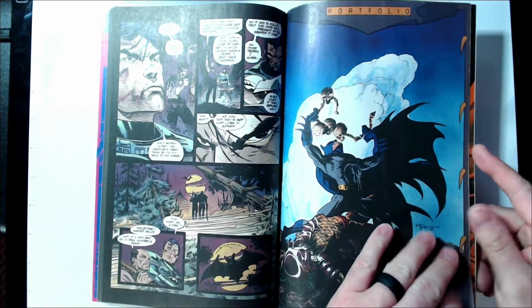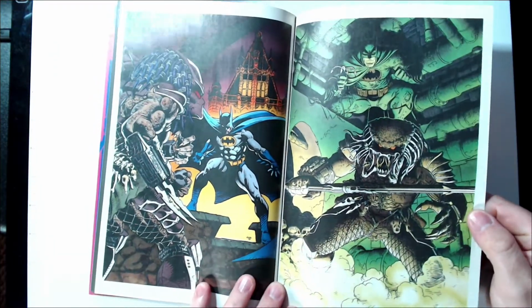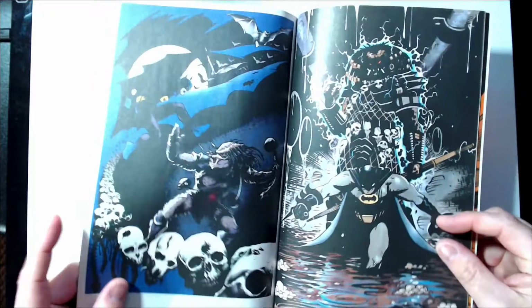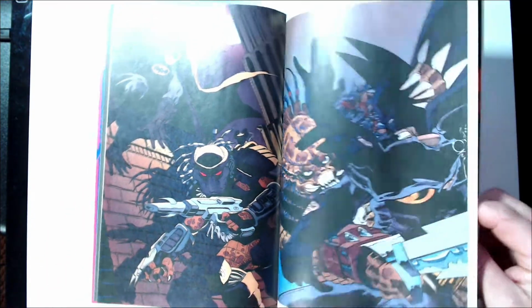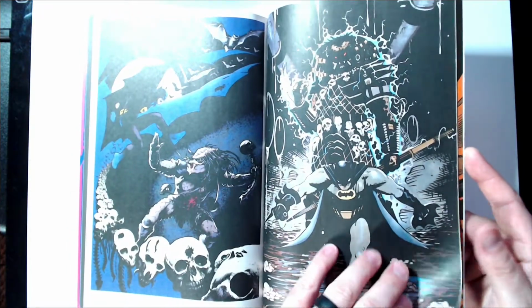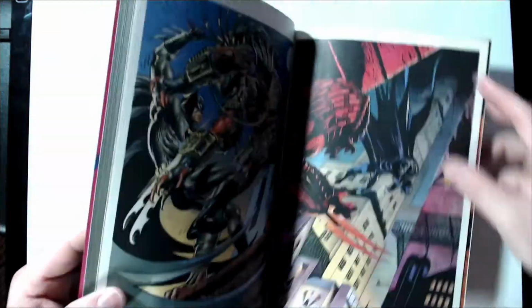So yeah, guys, it was a fun book. Got some really cool pinups. I wish that Andy had gotten a chance to do all the covers, because I don't think he did the covers to the book, if I remember correctly. I actually don't have any of the actual books. I've just got the trade.